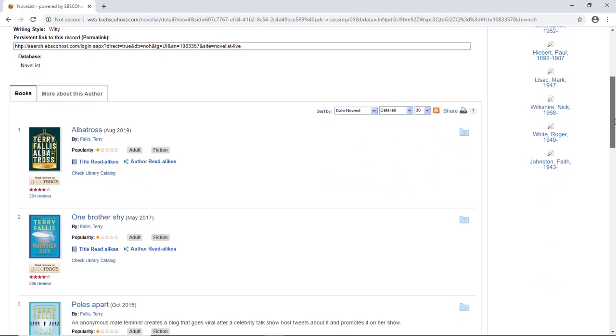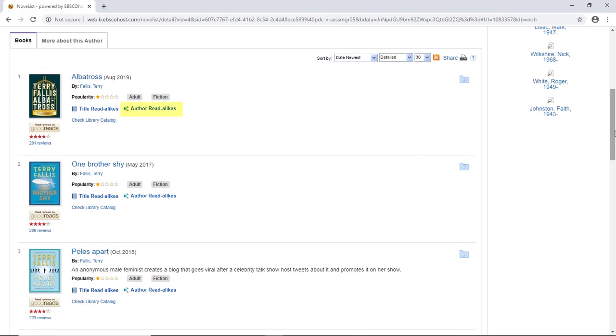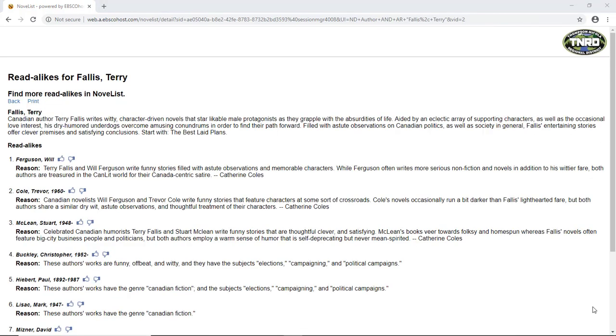Near the bottom of the listing for the first book, you can see author read-alikes. This is how NoveList compares the characters, styles, and tone of Terry Fallis's works and creates a list of other authors that would have similar writing styles, tones, or characters in their books. On the recommendations page, you'll get a brief description of the author's style and a list of recommendations.